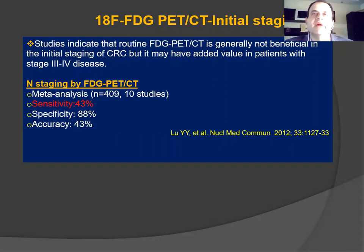Studies indicate that routine FDG PET-CT is generally not beneficial in the initial staging of colorectal cancer, but it may have added value in patients with advanced stages of disease. Lymph node staging with PET-CT has false negative results mainly by very small-sized lymph nodes, as well as false positive results due to inflammatory or reactive processes.